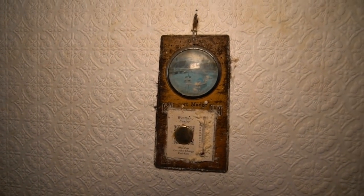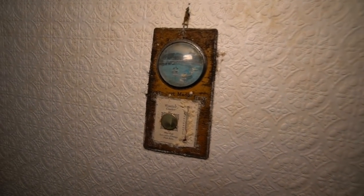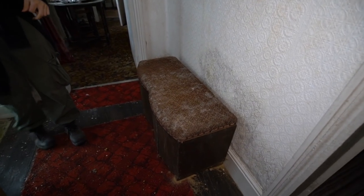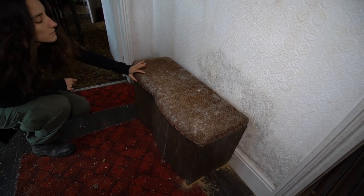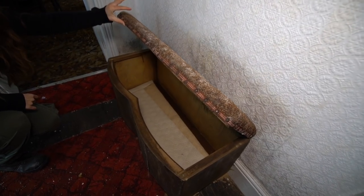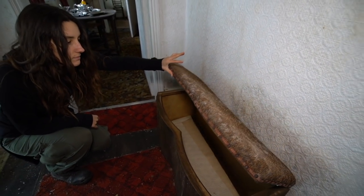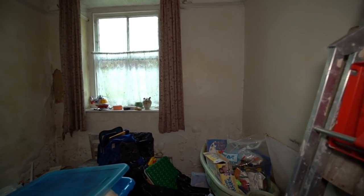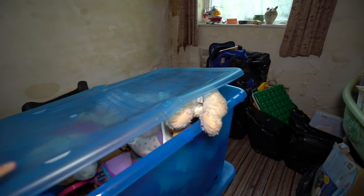What's this here then? Weather caster. Is that an old trunk there? Can't tell, see if it opens up. Wallpaper. So it's the old bedroom. This is a kid's bedroom. Look. Aww. All cuddly toys and stuff.